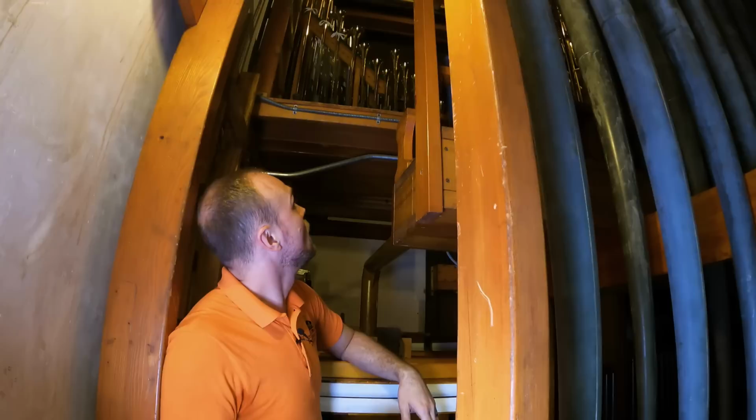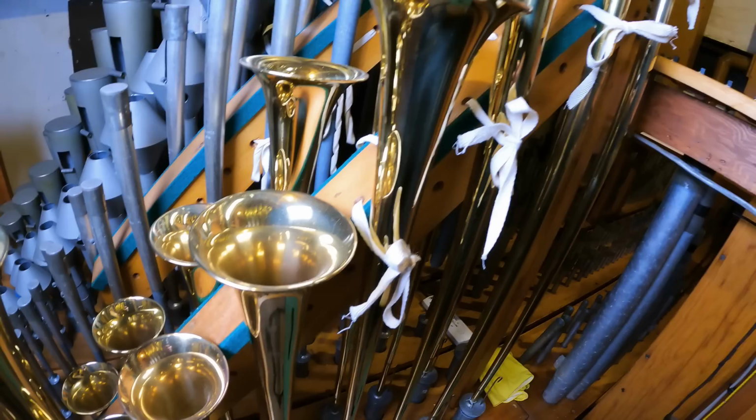Front one there, bright, pretty thing, just recently got restored. It's the brass trumpet, recently done by Trivo, with much thanks to the American Theatre Organ Society for a grant to help pay for that.